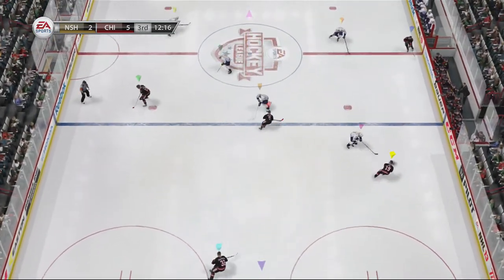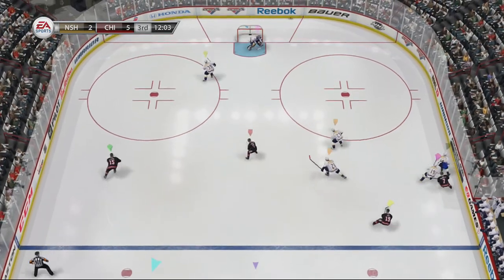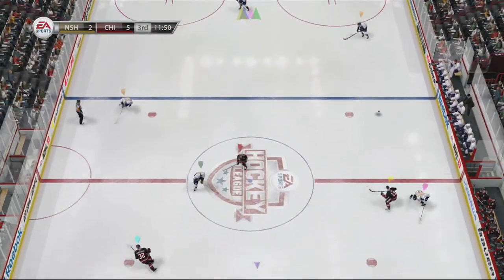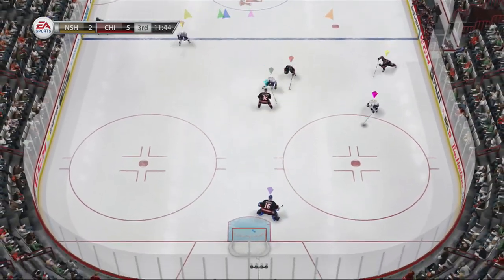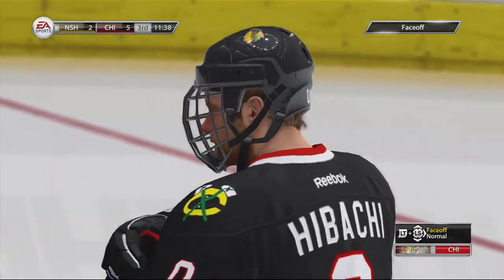Thornton. Good pass up the wing. Into the zone. They've got a 2-on-1. The net is off the moorings. That's going to give us a whistle.